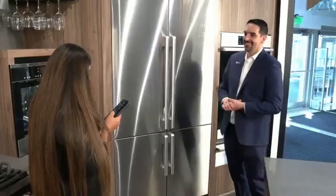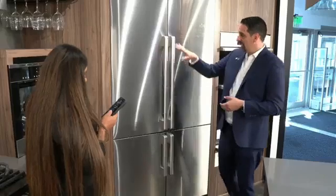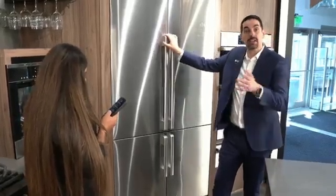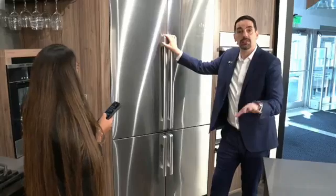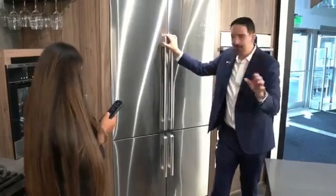We have the question again, if there's any other colors available on the Dacor appliances. Yeah, so just the stainless steel and graphite, but as we mentioned, everything is panel ready as well. So if you want to get something that looks exactly like your current cabinetry, you can 100% do that.